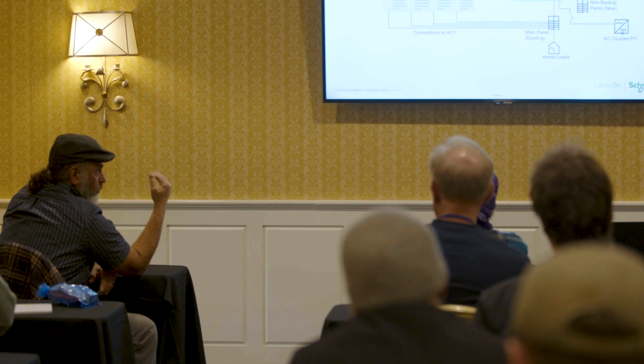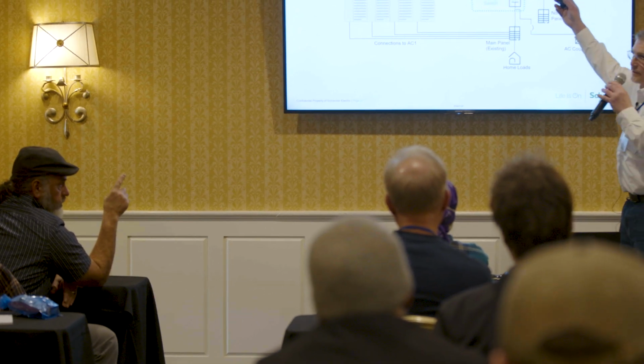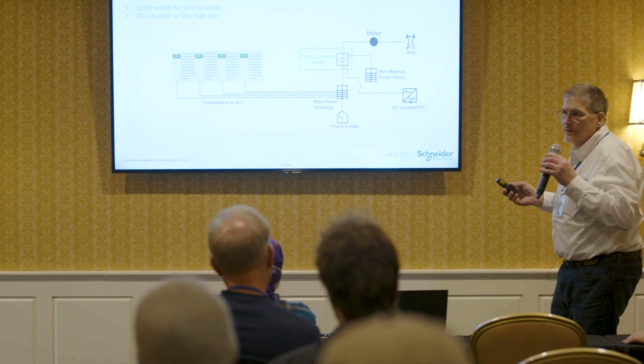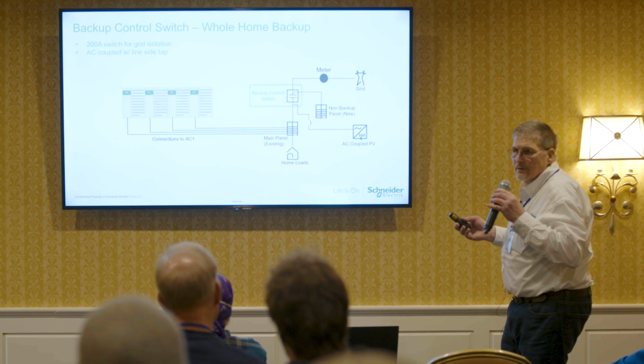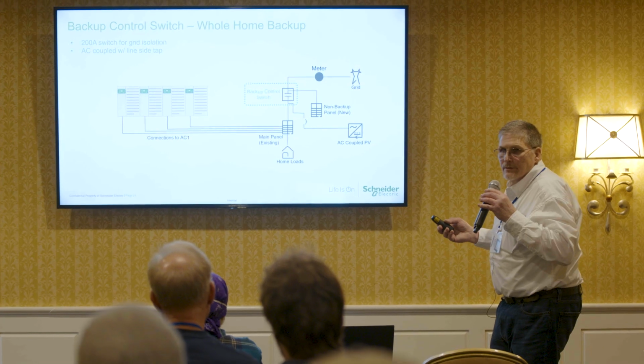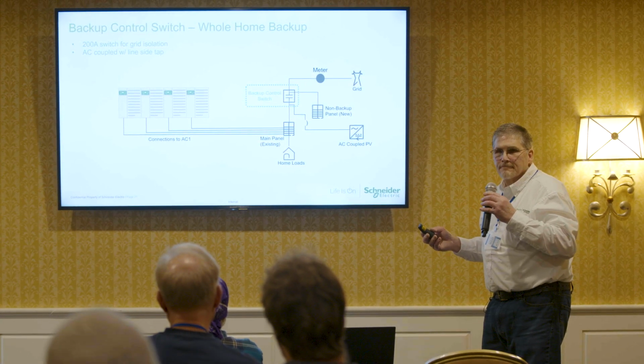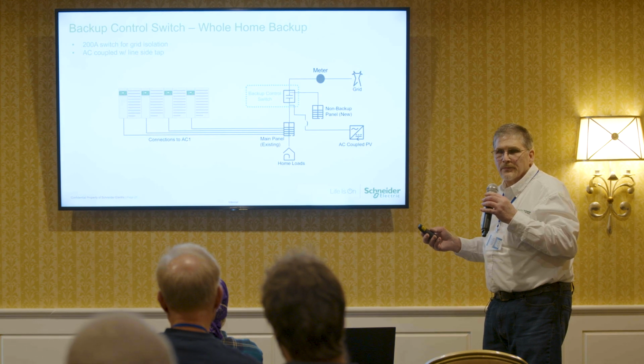This is just before you get inside. You could have an emergency disconnect upstream. He's asking if that would qualify as your emergency disconnect. I don't think it would, because then you can't get into your system unless you have some means of disconnecting from the meter, in between the meter and that, right?